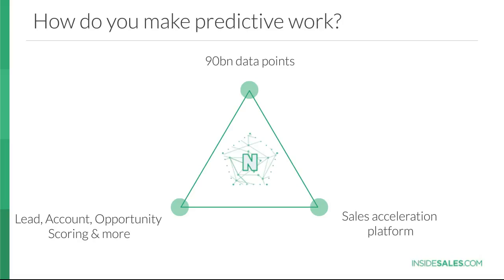And then we're able to produce scores. But again, the key last step is our sales acceleration platform. Just like the farmers had a monitoring and communication system that worked in real time, you need a platform that also works in real time. So these scores are delivered in real time to the reps in a useful manner.